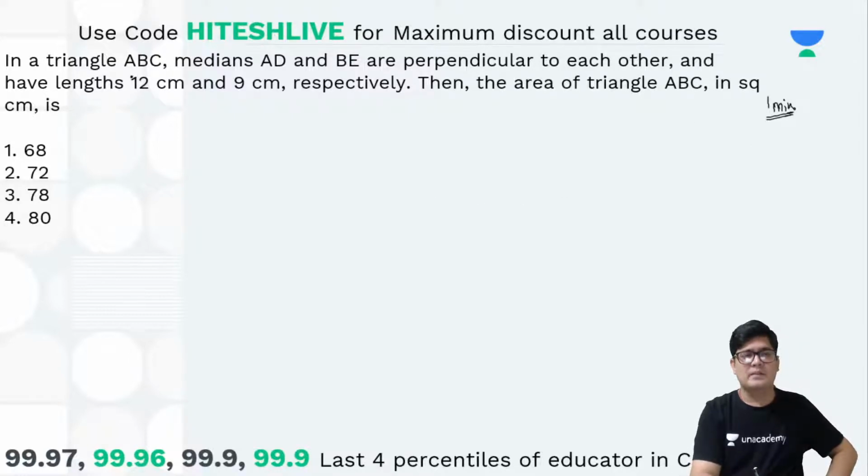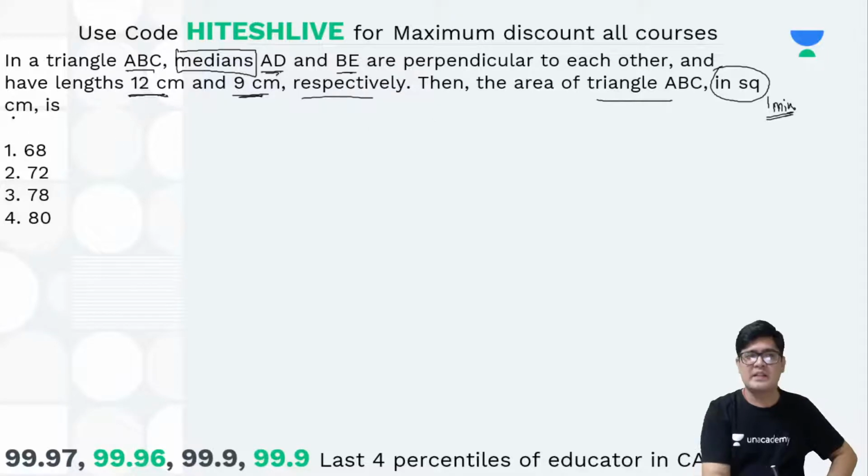In a triangle ABC, AD and BE are perpendicular to each other. What are AD and BE? They are medians. Medians AD and BE are perpendicular to each other, having lengths 12 centimeters and 9 centimeters respectively. Then the area of the triangle ABC in square centimeters.